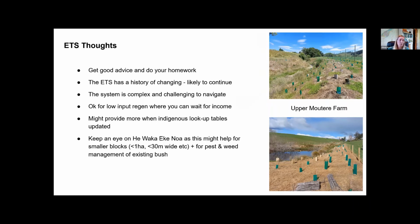So some of my thoughts on how we'd go about the ETS is, I think you definitely do need to get advice and do your homework, as Sean was talking about. And the ETS has changed a lot, and it is likely to continue to change quite a lot more. I think there's some good things happening, but there is uncertainty there. I think we need to bear that in mind.